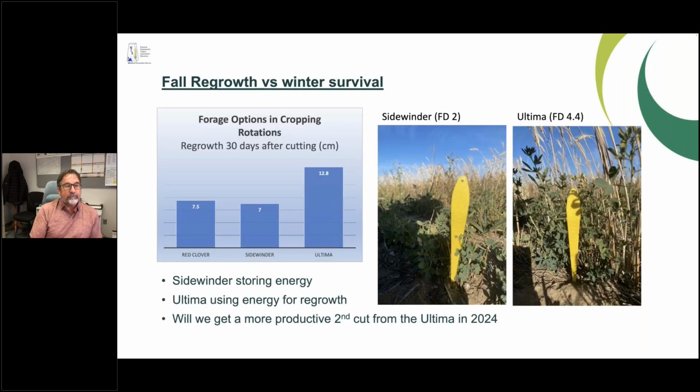The other thing we wanted to look at was this fall regrowth, or this FD rating, and we have our two alfalfas here. We have the Sidewinder, with an FD rating of 2, and the Ultima, with an FD of 4.4. And you can see 30 days after cutting in the fall, the Sidewinder was storing energy in the roots and not putting that energy towards top growth. We saw regrowth of about 4 inches there, as opposed to the Ultima, at 8 to 10 inches, so quite a bit more fall regrowth at the expense of storing that energy in the roots.